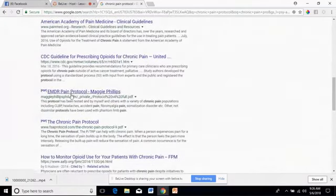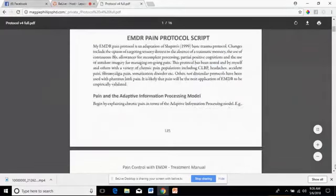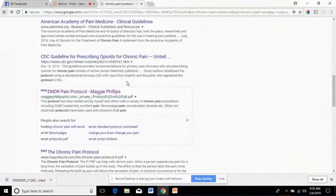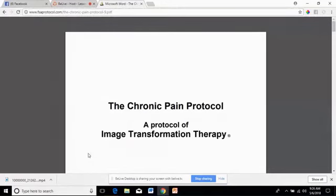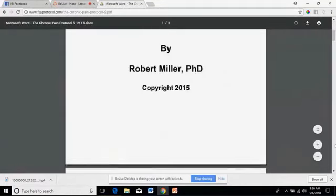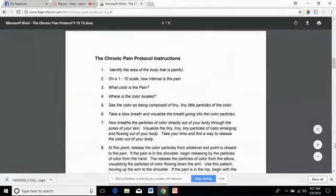Let's look at Maggie Phillips's chronic pain protocol, but I don't know what EMDR is, so let's look at this. It's an article. All right, so that's not what I want. I might want to read that some other day, but not today. Another PDF. And this is for one type of therapy. I have no idea from 2015 what this therapy is. Again, I'm going to save that.